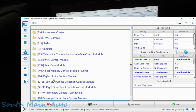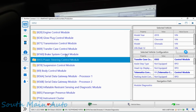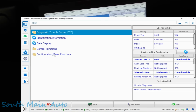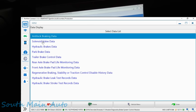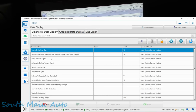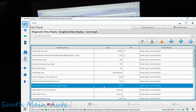I mean, where is the trailer brake control module? We'll go into brake system control module. Data. There we go. Okay, trailer brake, rear axle, pad life. Okay, so we'll go to trailer brake control data. We have voltage. Here we go. There's module voltage.